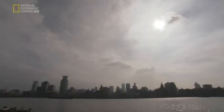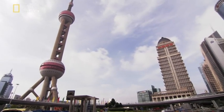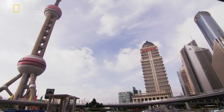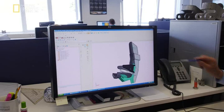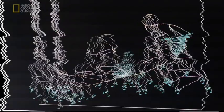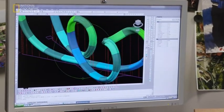Shanghai's location poses the second challenge. Designers have to worry about everything from typhoons to earthquakes. Safety poses the third challenge. Designing a ride that scares you, but won't hurt you.